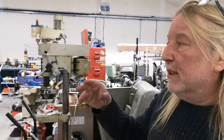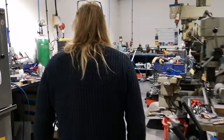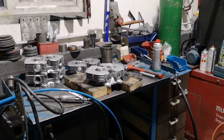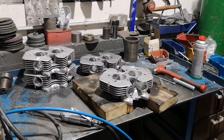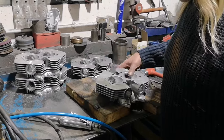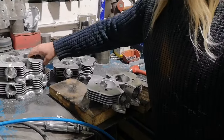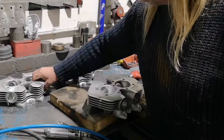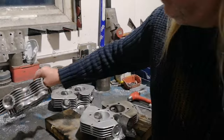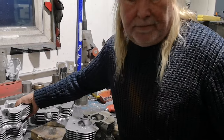So we do the outside all from the places over here. Nowhere near big enough, and at the moment I'm just fettling these Triumph heads. They're all brand new castings, which have got to be finished off. So I'm in the process of actually just finishing the porting on these. There's one there that hasn't been done. You can see there's quite a lot of metal got to come out of the ports. So they've all got to be finished off.